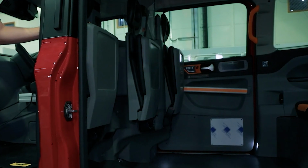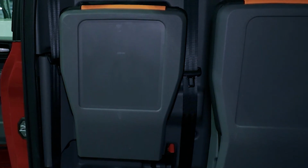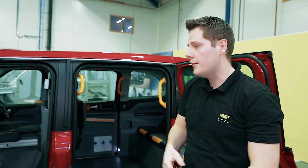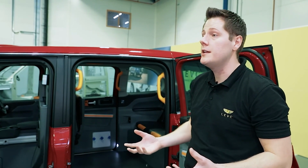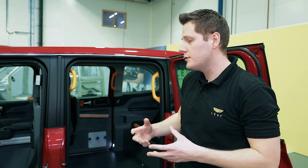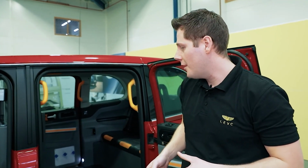So wheelchair accessibility, or rather accessibility inclusivity, is not just about people in wheelchairs, people with specific physical needs. There are a whole range of passenger requirements and needs. One of the features which is most loved by passengers, but actually one of the least known, a secret if you will, is the swivel seat.